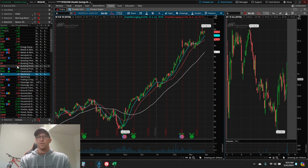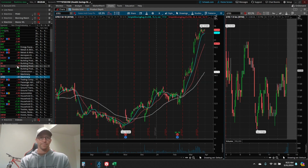And some of these are too extended. Ingersoll is one of those ones that I saw tightening up and then ended up not getting the day that it actually took off. I took a shot or two at this in March and got chopped on it, and then didn't catch that actual breakout day. But it looks like it's going to chop sideways again for a little bit, or has been already, right? So then maybe it gets going again.